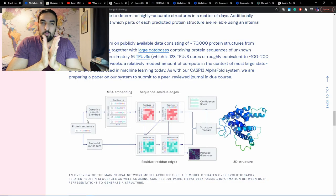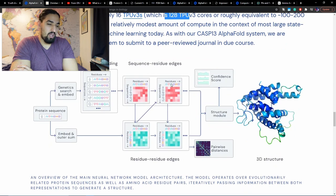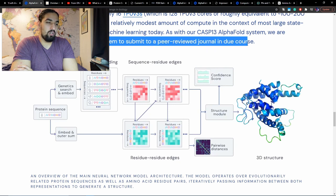Okay, that was the overview of AlphaFold 1. Hopefully that was useful. I know there were a lot of details. Let that sink in. Regarding AlphaFold 2, that's the main topic today, but we don't know much. This is what we got from DeepMind. They trained this system on publicly available data consisting of 170,000 protein structures from the Protein Data Bank, which we already mentioned, together with large databases, and so on. They used 128 TPU v3 cores for maybe a couple of weeks to train this. This is the diagram they gave us, and they are preparing a paper to submit to a peer-reviewed journal.